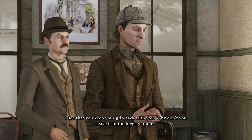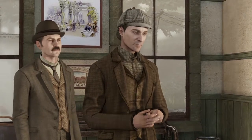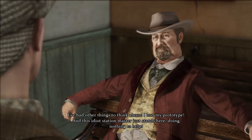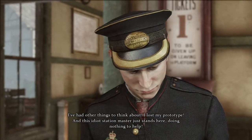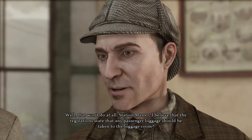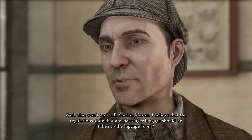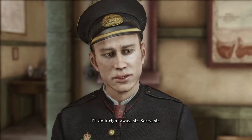I see that you kept your grip sack with you. Why don't you leave it in the luggage room? I've had other things to think about. I lost my prototype. And this idiot station master just stands here doing nothing to help. Oh, but... Well, that won't do at all. Station Master, I believe that the regulations state that any passenger luggage should be taken to the luggage room. I'll do it right away, sir. Sorry, sir.